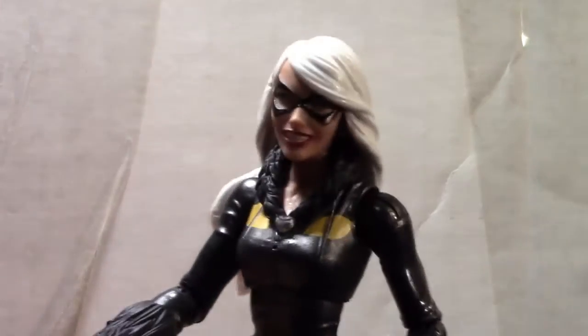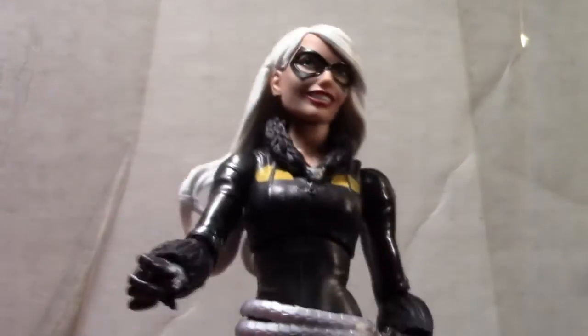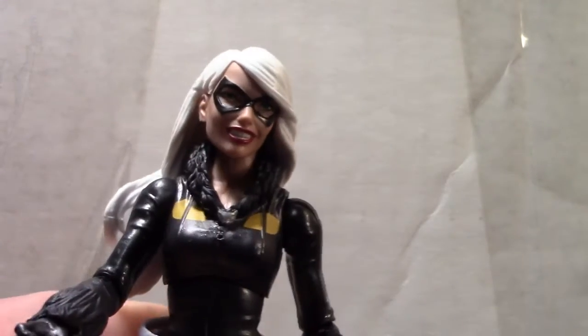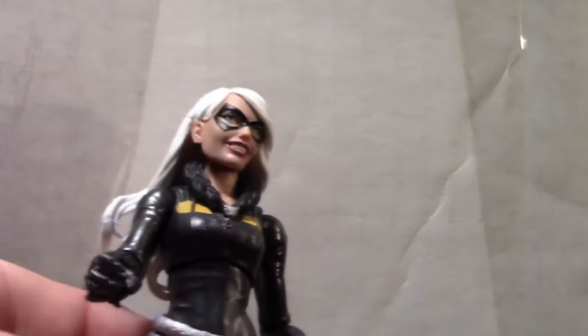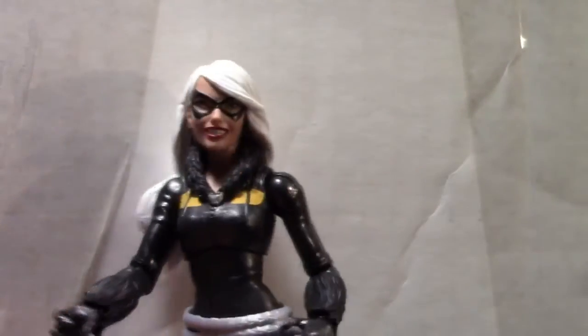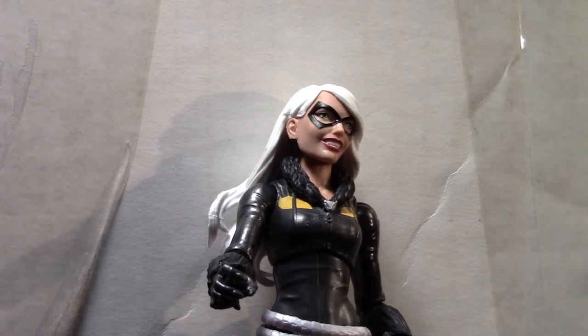When she first debuted, I don't believe she had any kind of superpowers or anything like that. She was just a really accomplished cat burglar, and I suppose physically, quite strong, quite agile. She swings around town on a rope, a la Spider-Man, but a little bit different.